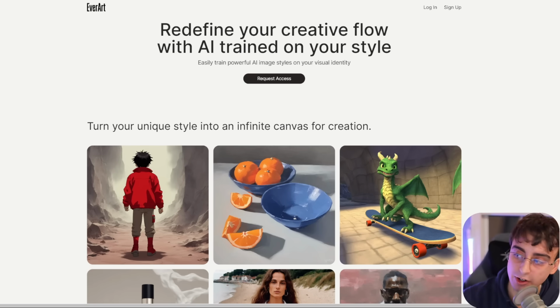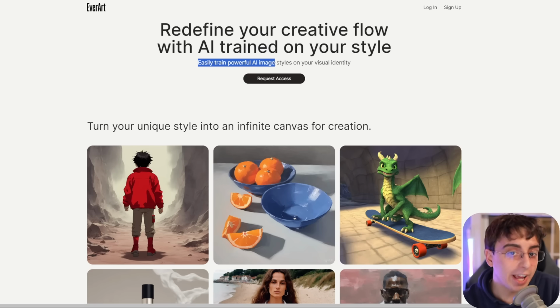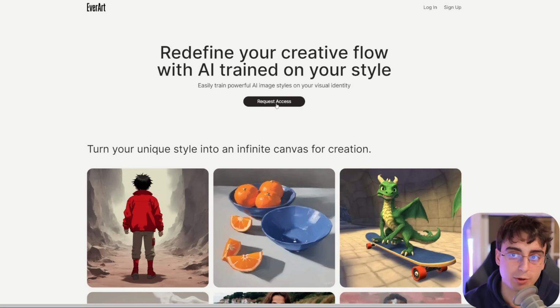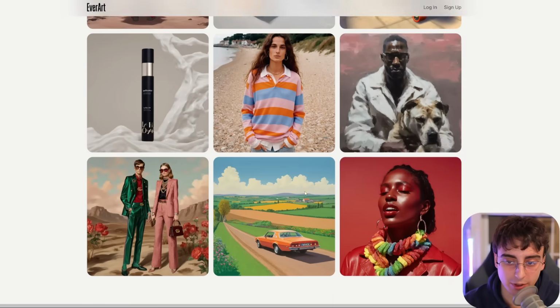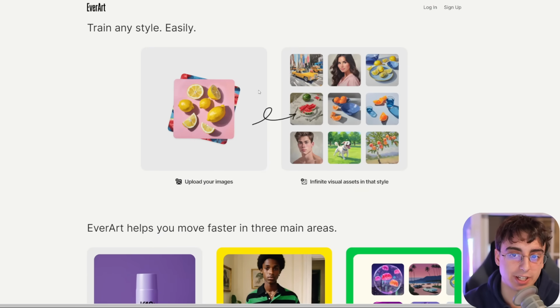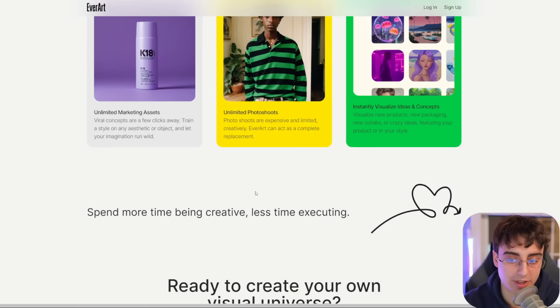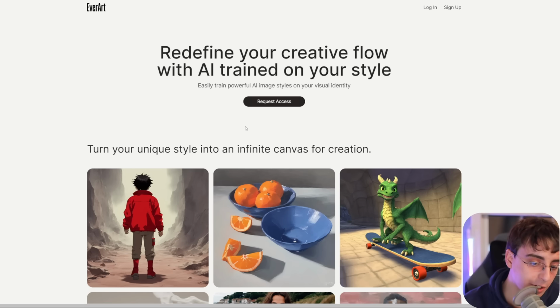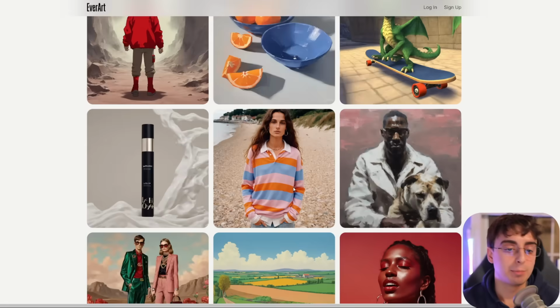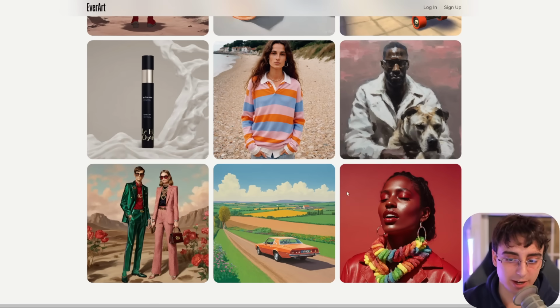Apparently, this company right here, EverArt, is also working on this same kind of tech. Easily train powerful AI image styles on your visual identity, meaning any character you want, or I guess styles, of course, as well. You have to request access to it, so it's not really out for everybody, but upload your images and make infinite art in that specific style or with that specific character. The technology for this has been around for a while, and I know some of you guys are going to comment that. I'm aware, but it's not mainstream by any means yet. We don't have it in Midjourney, for example, or DALL-E 3.